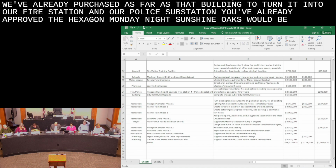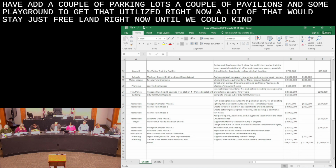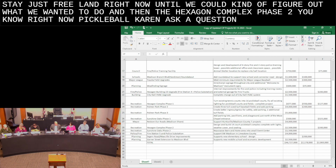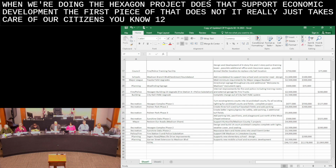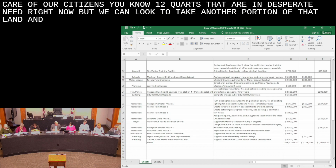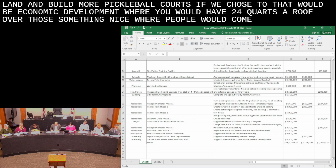Sunshine Oaks would be, that number right there would help us to take the land that we have, add a couple of parking lots, a couple of pavilions and some playground to get that utilized right now. A lot of that would stay just free land until we could figure out what we wanted to do. And then the Hexagon Complex Phase 2, right now pickleball. Karen asked the question the other night, when we're doing the Hexagon project, does that support economic development? The first piece of that does not. It really just takes care of our citizens. It adds 12 courts that are in desperate need right now. But we can look to take another portion of that land and build more pickleball courts if we chose to, that would be economic development, where you would have 24 courts, a roof over those, something nice where people would come pretty much on a weekly basis.